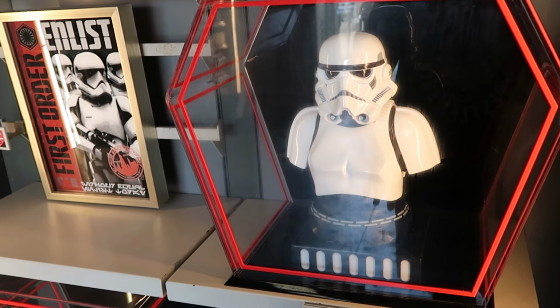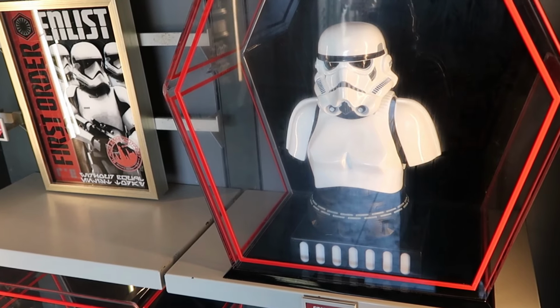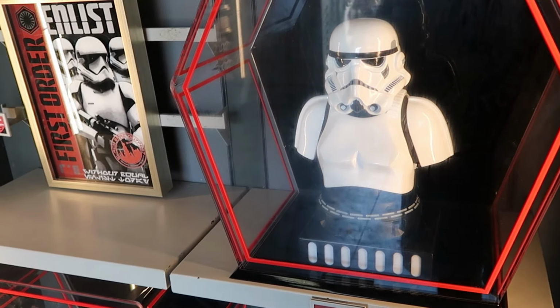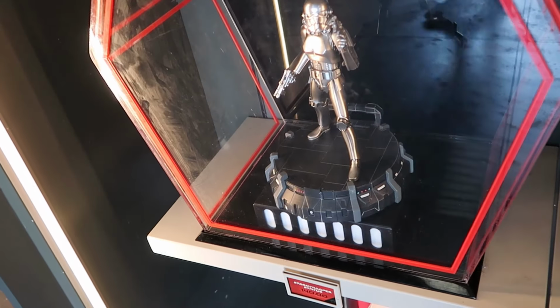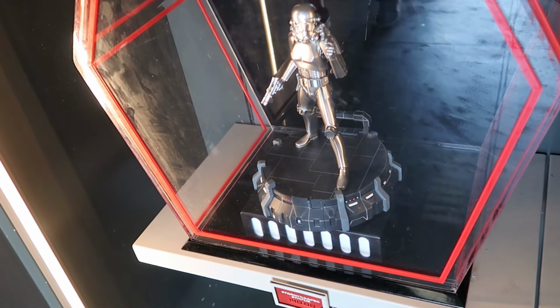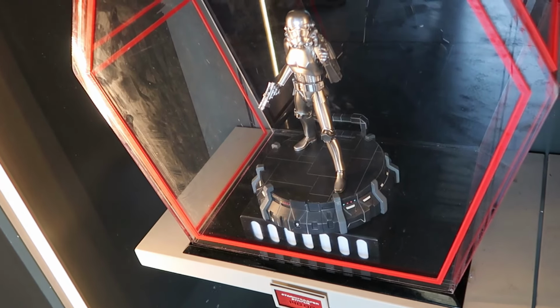Some more of the higher end collectibles that they do have. This is the First Order Stormtrooper bust. These are $250 a piece, but they have them on display here so you can check them out. And then right underneath there, they also have a Stormtrooper statue. This one has the metallic finish with the huge oversized base. Those are $140 a piece.